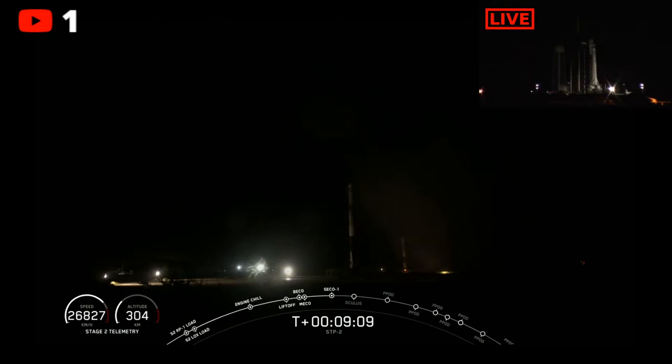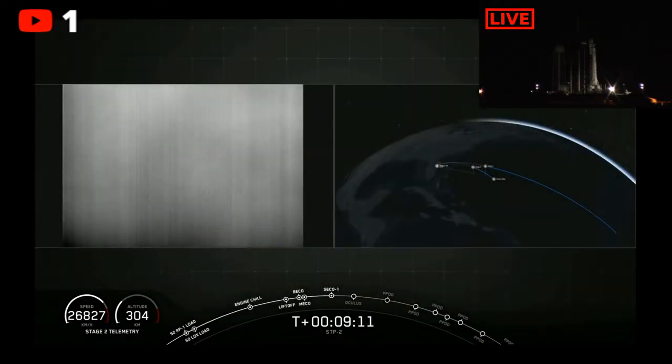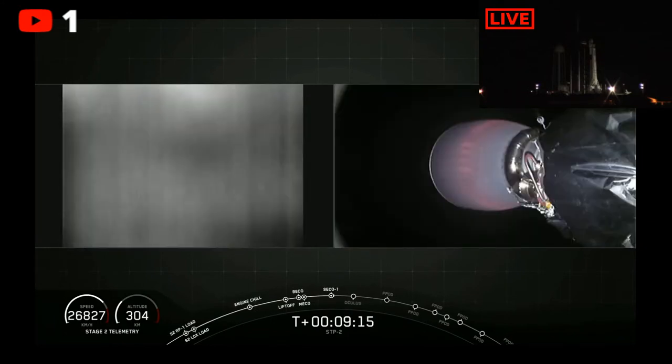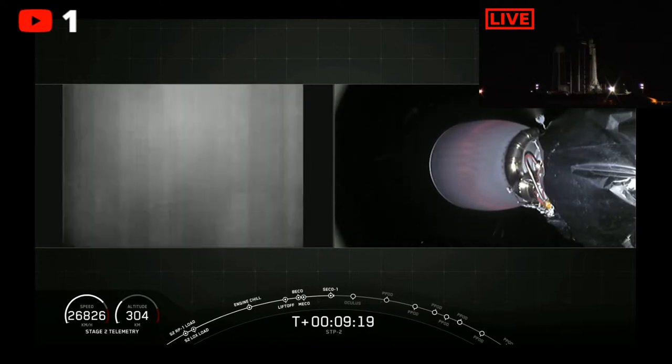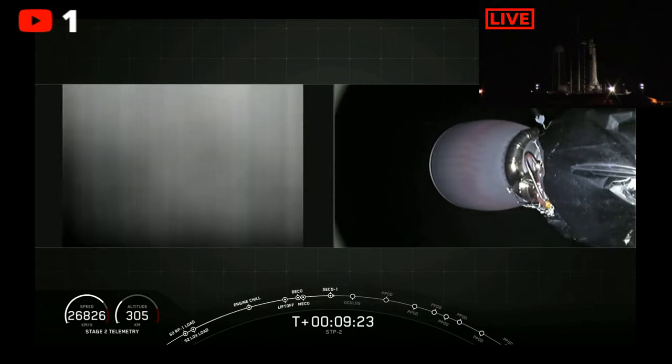As we mentioned earlier, the center core entry and landing is going to be risky. During entry, it'll face more heating and dynamic pressure than we've ever experienced on Falcon 9 or Heavy flight before. Why, you ask? Because we have to lift the second stage higher and faster than other Falcon Heavy flights in order to have enough performance in it to execute four burns into all the different orbits. So coming up at T plus 9 minutes and 39 seconds, we should see the center core entry burn ending.